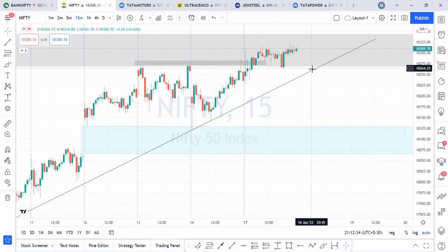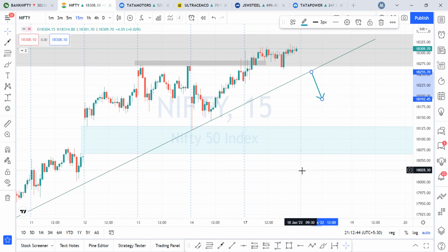Let it break below this key decision point, the gray zone over here, and break below the trend line as well. There you can take an entry with about 30 points stop loss, and 50 to 60 points profit target is what you can look for in Nifty. Looking at Nifty, it's not that bearish like Bank Nifty, so I will be more convinced if we are shorting Bank Nifty instead of Nifty basically.